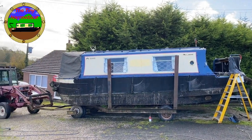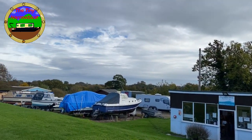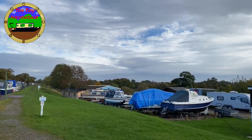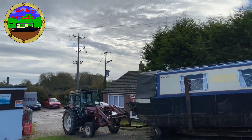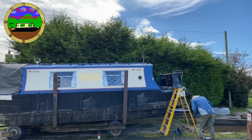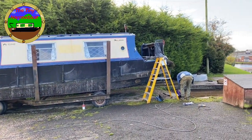This is Issy, our 25-foot narrowboat. She's a Venetian 25 and she was actually made here in the blue shed that you can just see on the screen at the back right now. She was made in 1989 by McSivright and this is where her journey began. Oddly enough, it's where our journey's going to begin also.